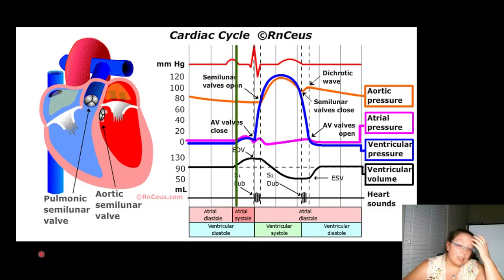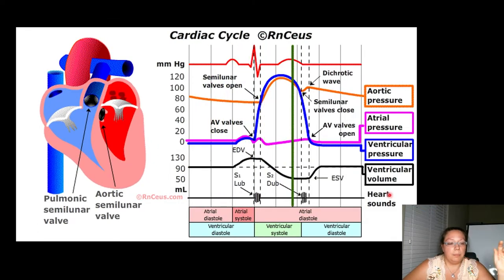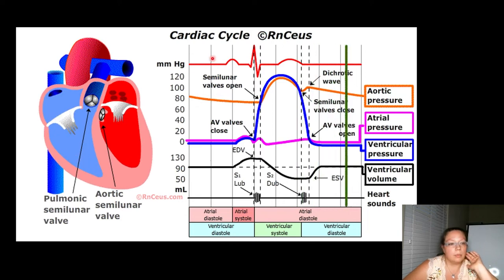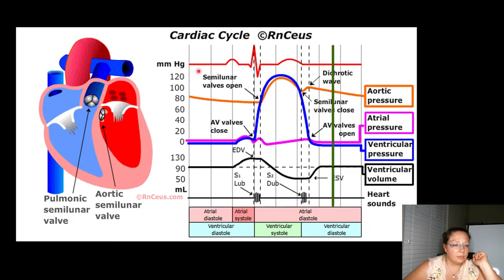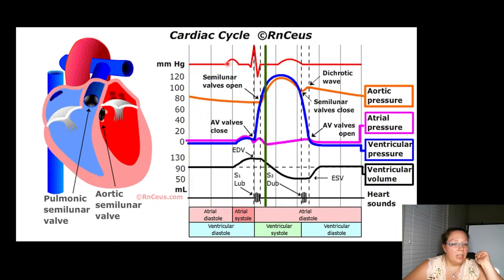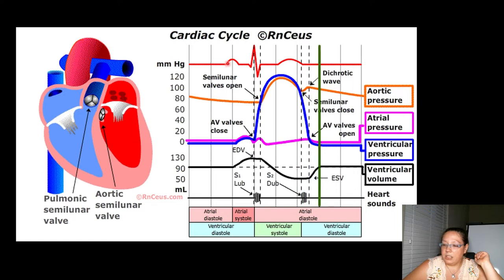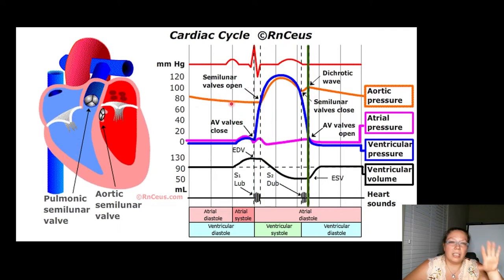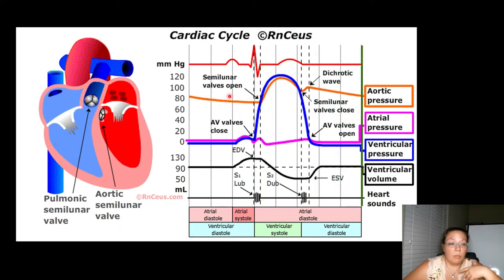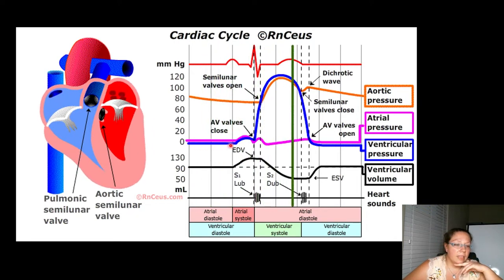So this looks really busy, but we're going to go through it one by one. Here, going across is time, and going up and down is pressure. So we have our EKG, we have the depolarization of the atria. Pressure right now in the aorta is pretty low because the blood has already gotten out, right? We're getting ready to pump more blood into the aorta. And here, they're slowly filling up.